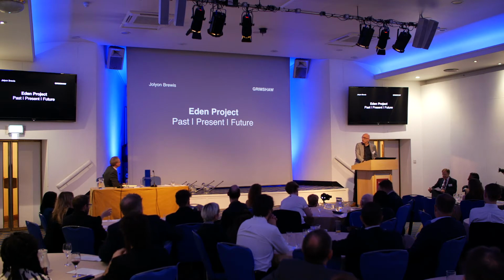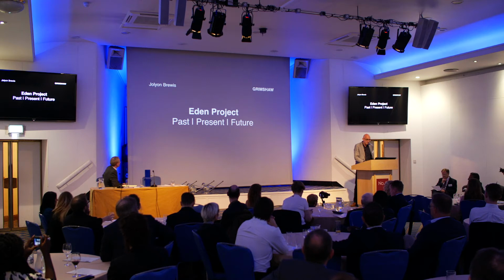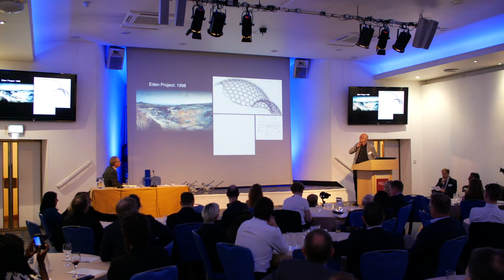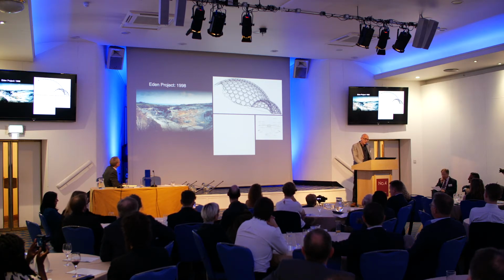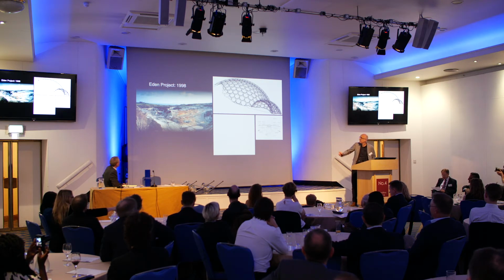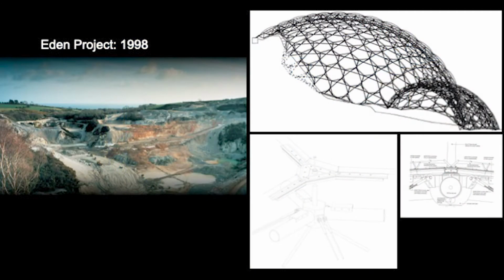So I'd like to talk a little about Eden Project, which, as you say, won the award in 2001. In 1998, I'd like to stress I was a very, very young architect, faced with this incredible, really amazing challenge of taking the site that you can see on the left, which was a China clay quarry, and being one of the team that would transform that site into something that looked very different and behaved very differently.